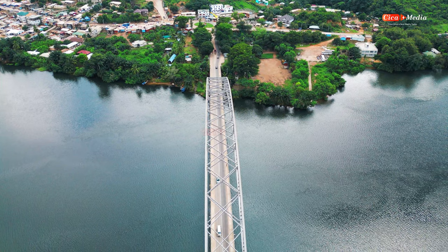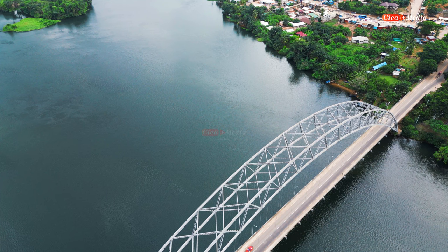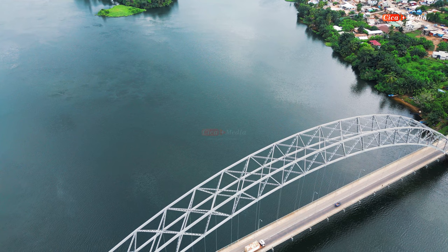The Adomi Bridge in Ghana is an iconic landmark that spans across the Volta River, connecting the eastern and western regions of the country. It is located in the town of Atimpoku, approximately 100 kilometers north of the capital city, Accra.